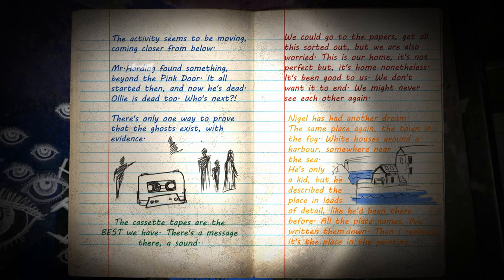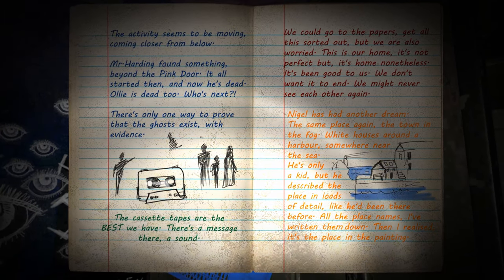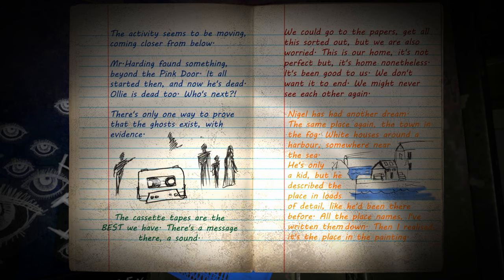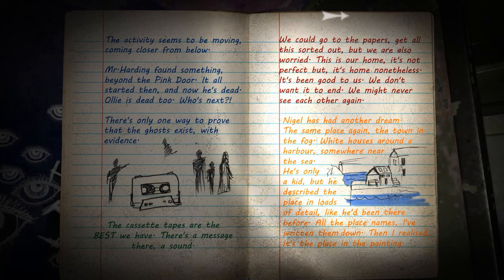The activity seems to be moving, coming closer from below. Mr. Harding found something beyond the pink door. It all started then, and now he's dead. Ollie is dead too. Who's next? There's only one way to prove that the ghosts exist, with evidence. The cassette tapes are the best we have. There's a message there, a sound. We could go to the papers, get all this sorted out, but we are also worried. This is our home. It's not perfect, but it's home nonetheless. It's been good to us. We don't want it to end. We might never see each other again.